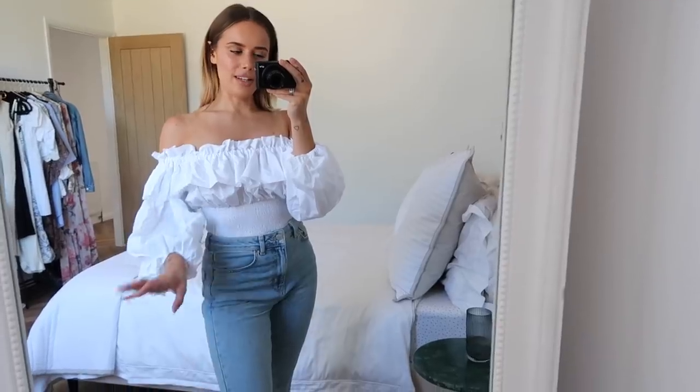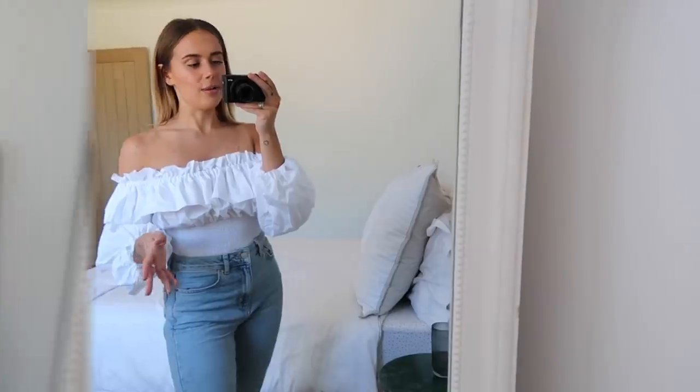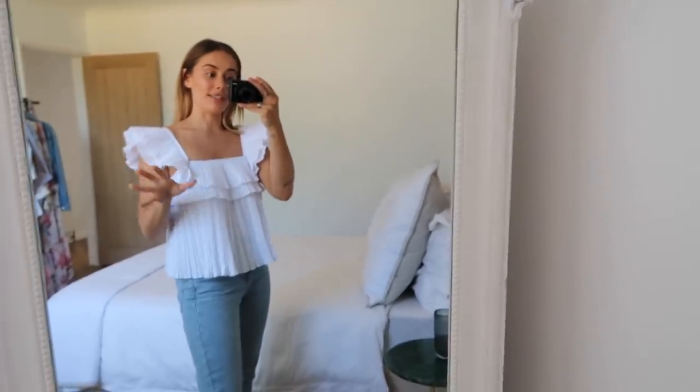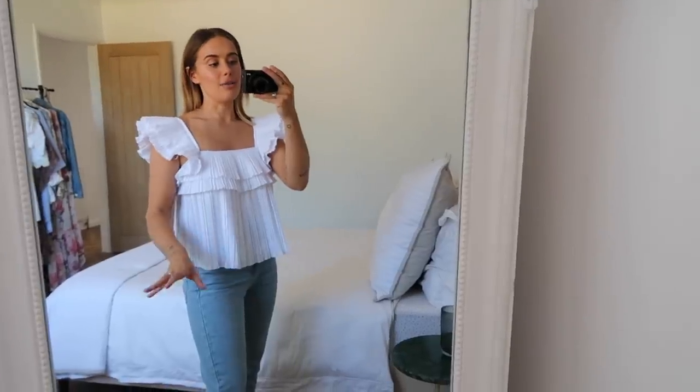This one's cute, but definitely not my favorite white top that I've ever worn. I don't think it's as no fuss as I would like. This is so cute. So cute. And the thing I need to say that I love about this top in particular is how low it comes, and the fact that it's not a tucker in any way.